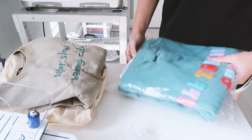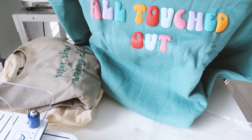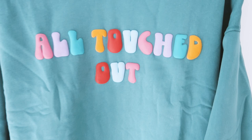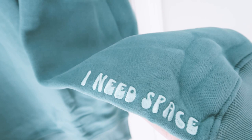And this is the adult one. Says all touched out and on the sleeve it says I need space. So this design is puff ink, so it is a raised ink. I think it gives it some good dimension and some vibrant color. Yeah, super cute. I'm still on the fence of if I want to get the embroidery on the sleeve. I might do it myself or I might have the manufacturer do it.